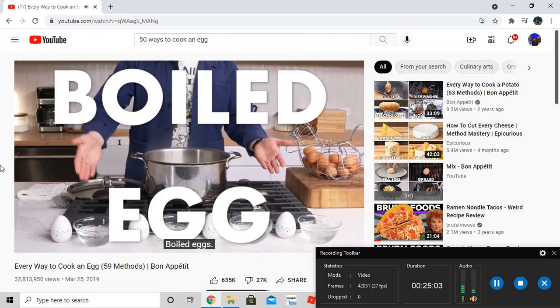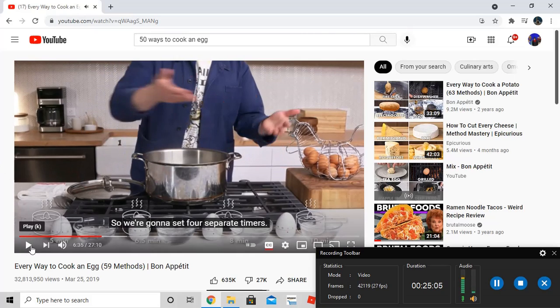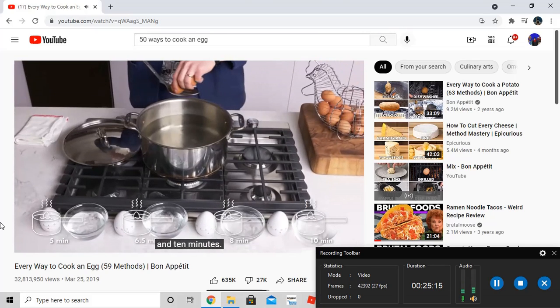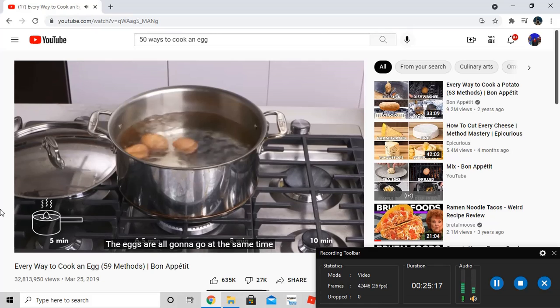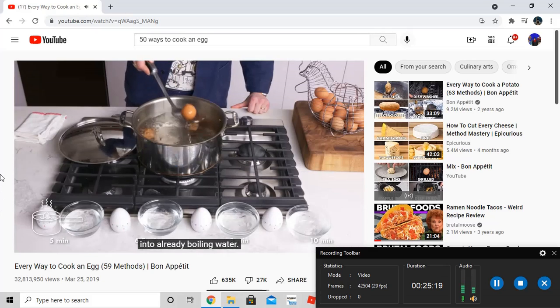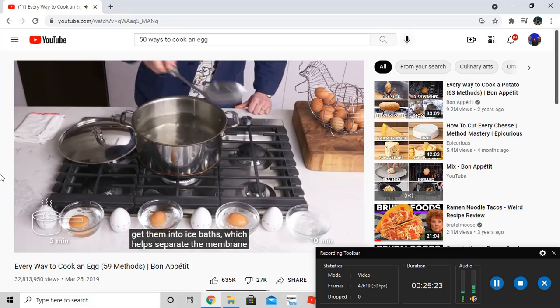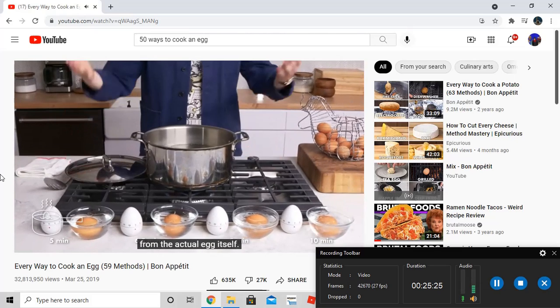So we're going to set four. Oh, here we go. Hard-boiled eggs are amazing, especially when you cook them long enough. Five minutes, six and a half minutes, 8 minutes, and 10 minutes. The eggs are all going to go at the same time into already boiling water. We're going to pull the eggs out after these timers go off, get them into ice baths, which helps separate the membrane from the actual egg itself.